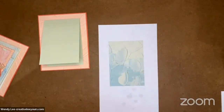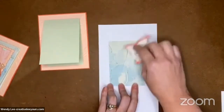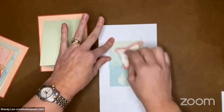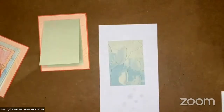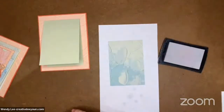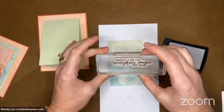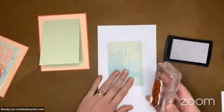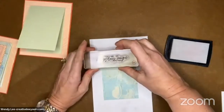And what I want to do is I want to grab my embossing buddy. This is part of the Embossing Additions Toolkit. This carried over from the last catalog, so it's still available. And I'm going to use my Versamark ink pad. And I'm going to take the sentiment that I'm using, grateful for the everyday magic of you. Love that. Just love it. And I am going to stamp this on the background of my paper.